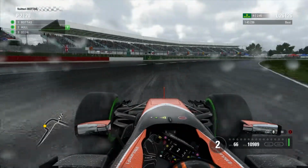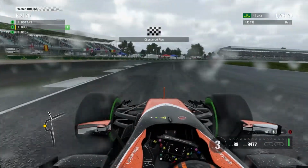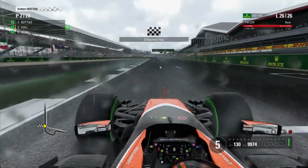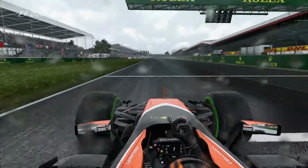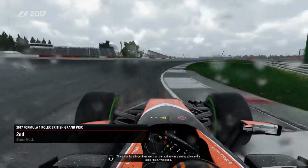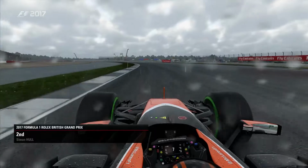You know, it's still going to be a decent result as we now come through Club Corner. It's second place and a podium at our home Grand Prix. Thank you for all your hard work out there. That was a strong drive and a good finish. Well done. And here are our podium drivers.